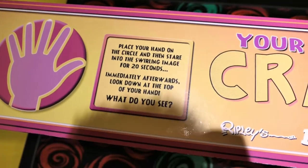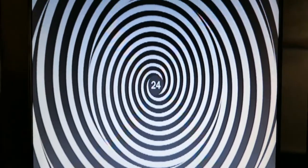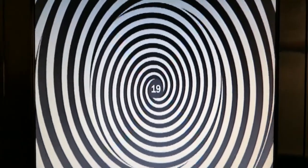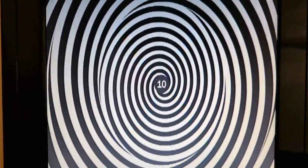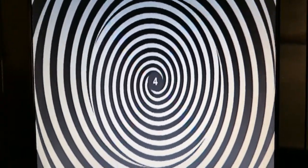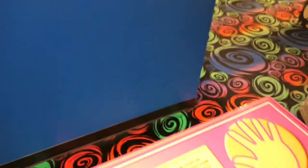All right, you can't put your hands down here, but you're supposed to put your hands in this circle and stare at this thing for like 20 seconds, starting now. And then, as soon as you're done, just stare at the center, keep looking. But as soon as you're done, look away at something. Look at your hand. And I promise you, your hand is going to be moving, warping, globbing like jello. Whoa. Look at it. Whoa. That is weird. Pretty cool.